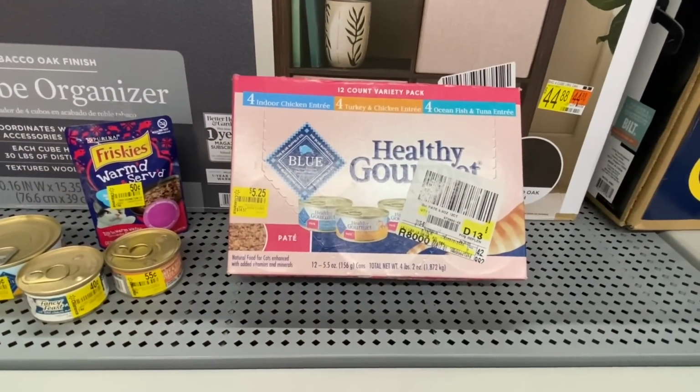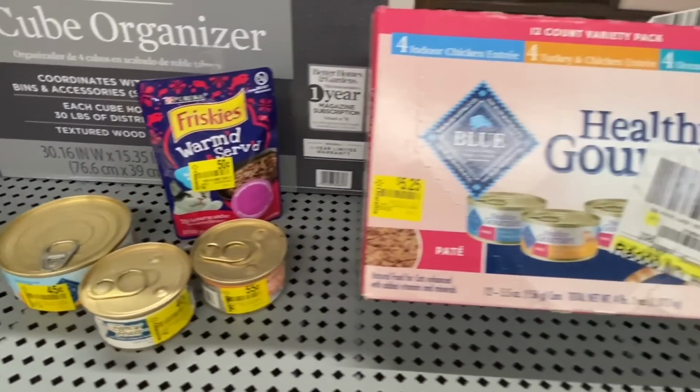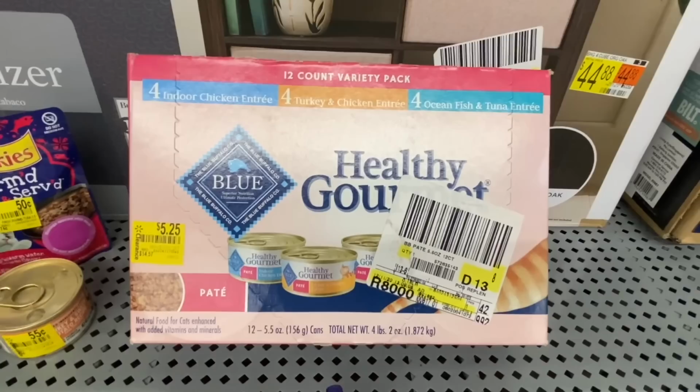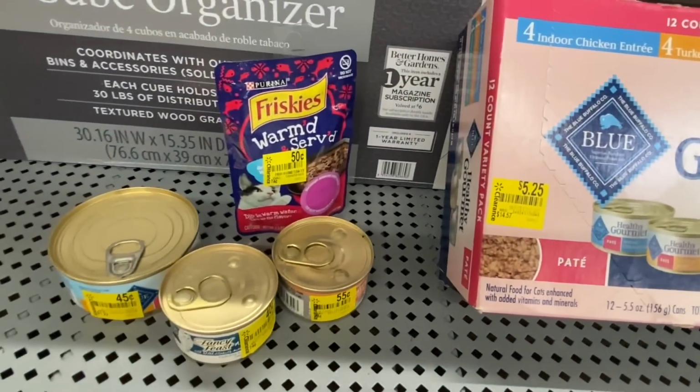All right, you guys, we just came from the clearance aisle and look what we found. Now I'm gonna tell you guys right now, we actually have 2 cats and I'm so cheap that I never feed them this good stuff. Is that cheap?